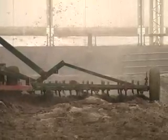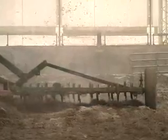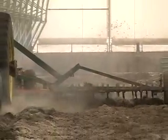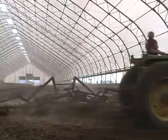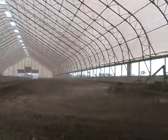It causes the bacteria in the pack to go from anaerobic to aerobic, and the anaerobic bacteria are the ones that give you the severe mastitis problems. Animals are much cleaner due to the fact that we're aerating the pack twice a day.